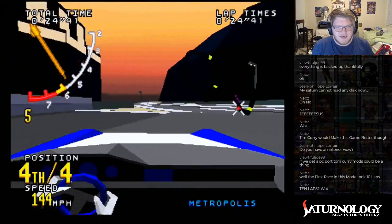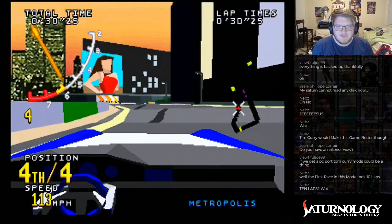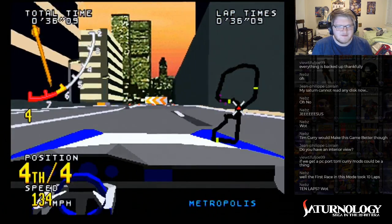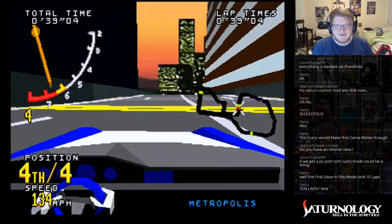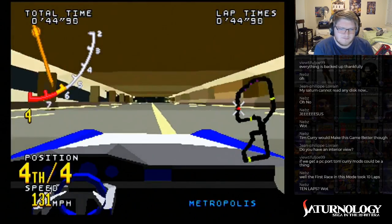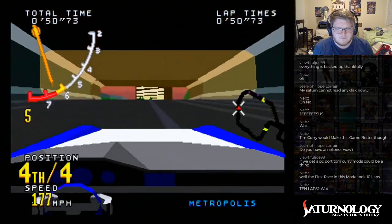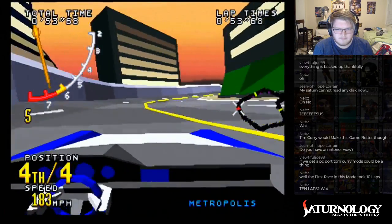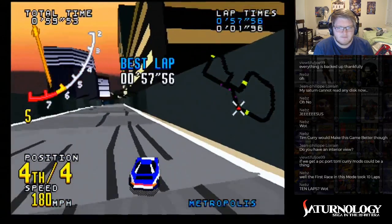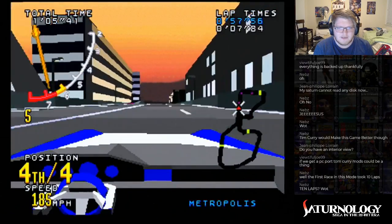I really like the idea of the cockpit view for this game, but the fact that everything is a flat shaded polygon and the resolution's not very high just makes it hard to see incoming turns. If that sign wasn't there telling me to go right or left, I would not have gone left. Alright, I was going to say, is there like a hood cam? This is as close to the ground as you can get.